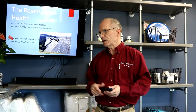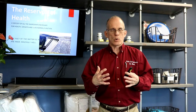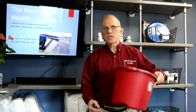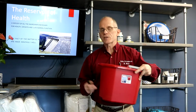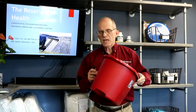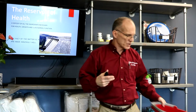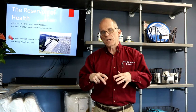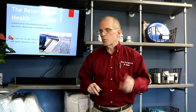The Reservoir of Health has to do with the fact that we have inside us a repository, a container that looks a bit like a bucket. In fact, you may have seen a bucket inside you on your x-rays. Obviously not, but this concept is true. There is inside us a storage system that allows us to store the things that we need in order to stay healthy. We call that the Reservoir of Health.